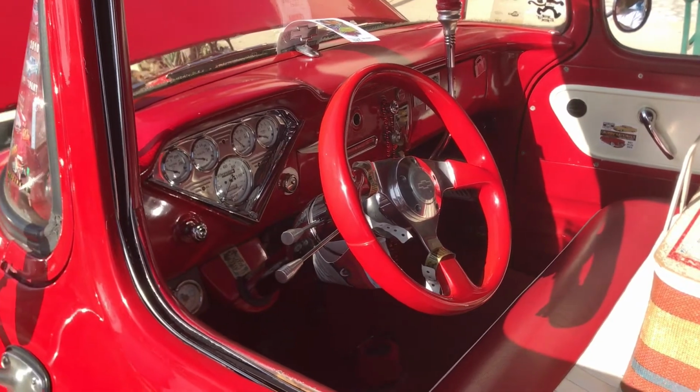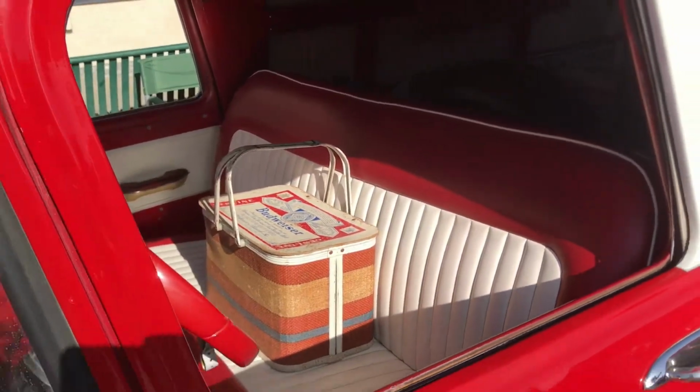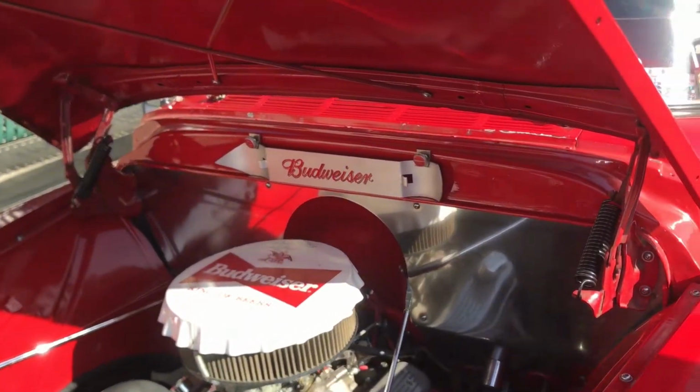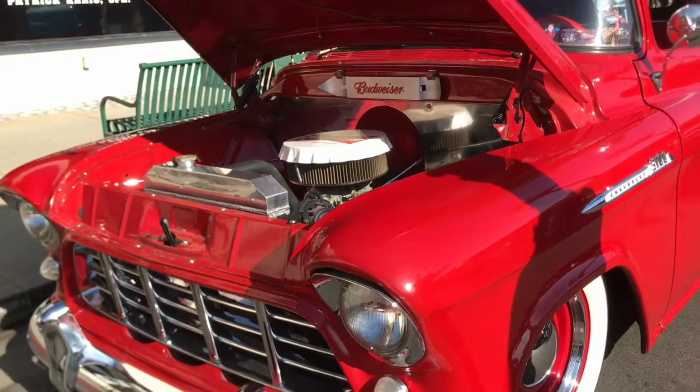Again, yeah, this has been built for quite a while. And still looks good. I love his bottle cap air cleaner and his bottle opener under the hood. I mean, he's got the full theme going here. We're talking Budweiser.